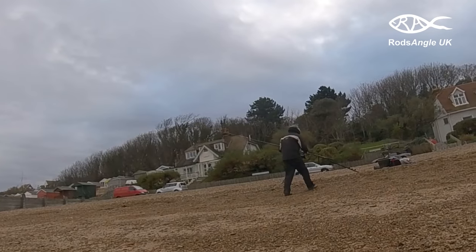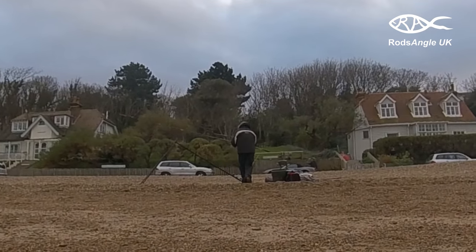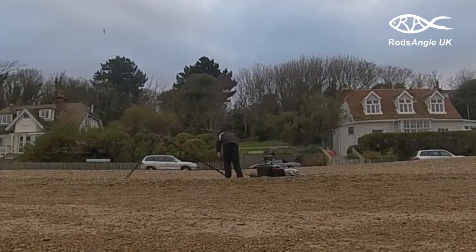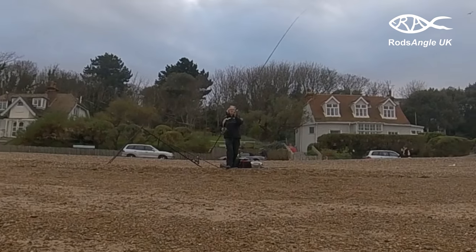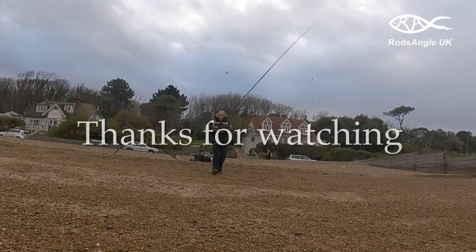I carried on to try and catch something different, but just got one more of those scaldy bass, as well as lots more of those whiting. So much busier day this time than before. I ended up with 51 whiting and two little bass. It just shows how much difference conditions make.